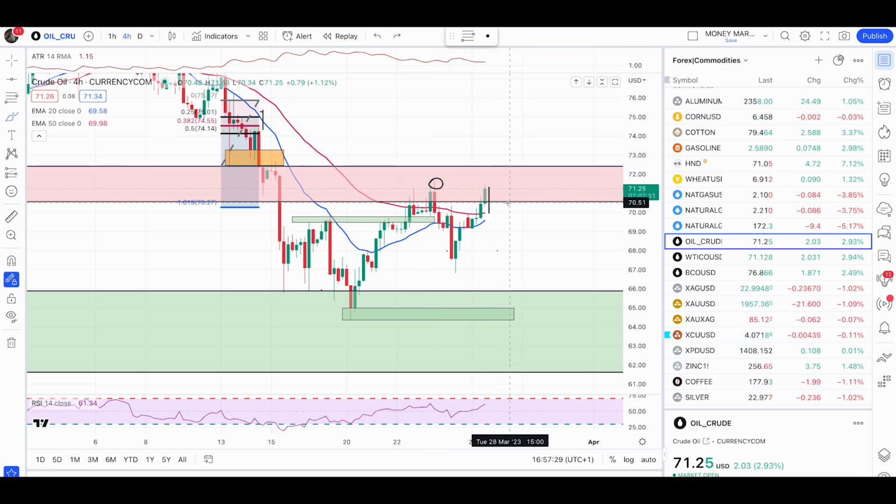The zone is 70.57, goes up to 72.45. This is our zone. I need to see what entry condition I get, buy above this top and sell at this area of value. So keep an eye here. Once we have a condition, only then we are going to enter our trade.